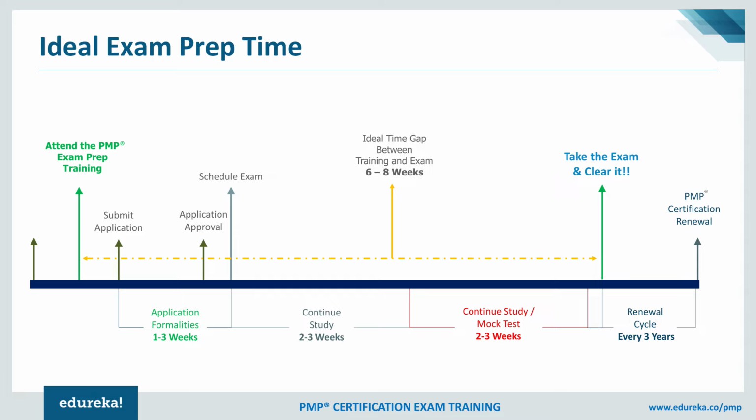Anyways, as a part of the training program itself, we talk about how to fill up the application, and we also give complete support for filling up the application form. So you don't have to worry about that. Once you submit the application, you can, of course, continue studying as per the recommendations given during the training program. You continue your studies and you schedule your examination once your application is approved, while your application is undergoing processing with PMI.